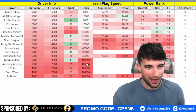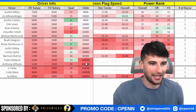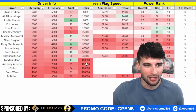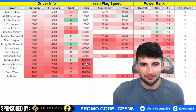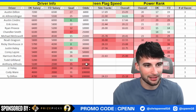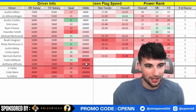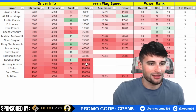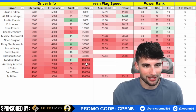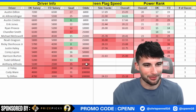But I actually don't hate LaJoie here. Can he project well starting in 16th? More than likely not in most projection systems. But what he's been doing this year, he just kind of holds his spot all day. And if he holds his spot, like if he finishes 18th at below $5,500, we'll take that all day. If a guy like Haley's stuck in 26th all day and Stenhouse loses 10 spots and finishes 18th, LaJoie might not be the worst play down here.